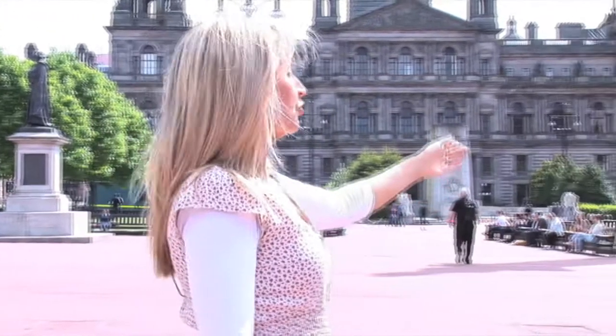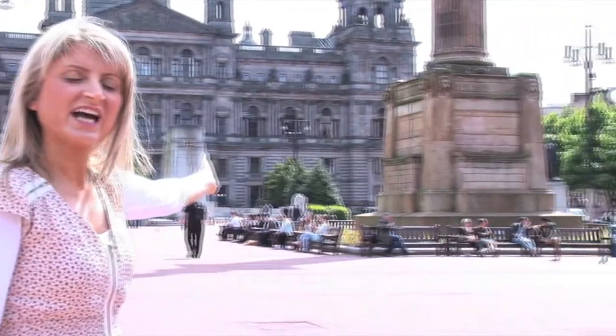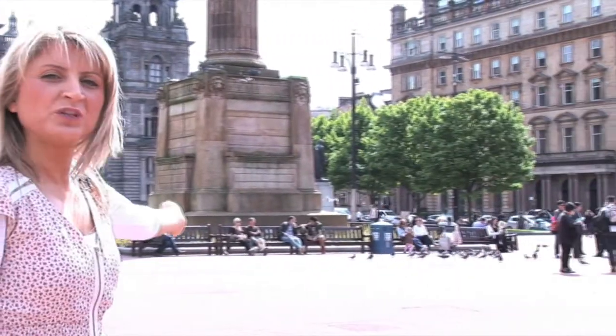If you choose to walk through the square along this way to get to High Street and turn right, you will end up at Glasgow Green. Here we are on Glasgow Green, and behind me here is the People's Palace. This is a real favourite amongst Glasgow people as it traces life in the city back to the 1700s.